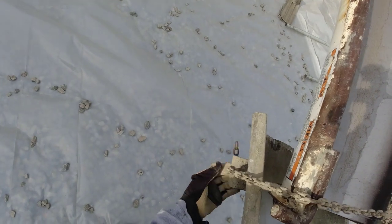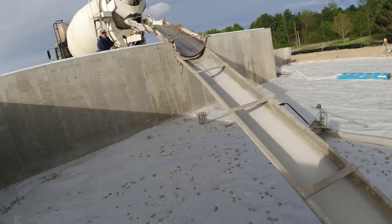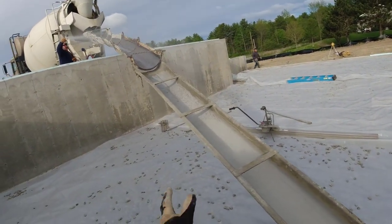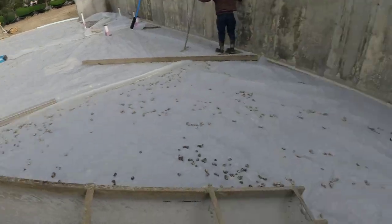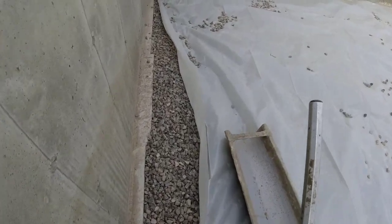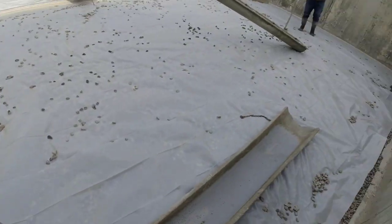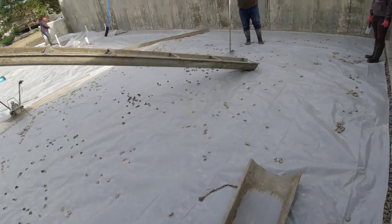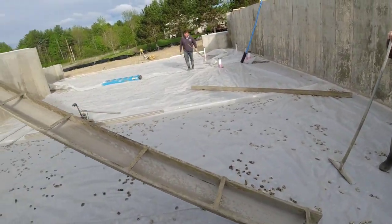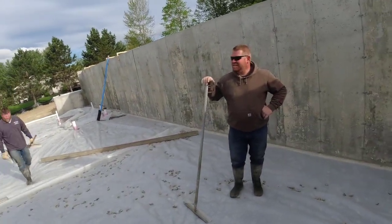Nice loose slump today. Got about seven? Pardon? Got about seven? Right about there, yeah, maybe 6 3/4. Don't water it. Holding on. Can't keep the poly in place with all the wind blowing. Wind's supposed to die down a little bit as the day goes on.